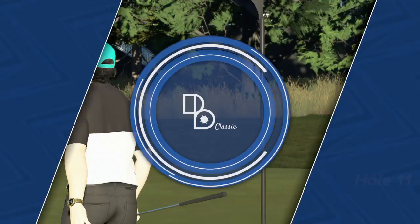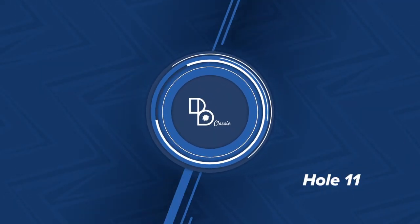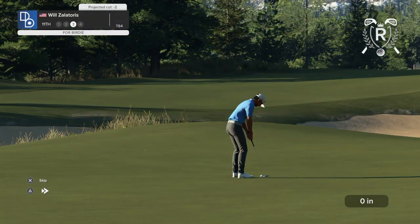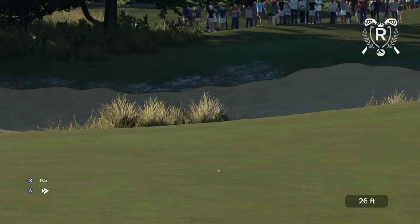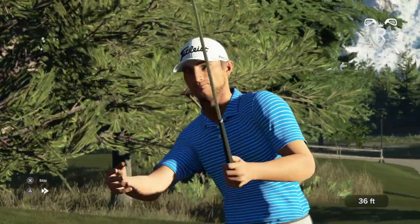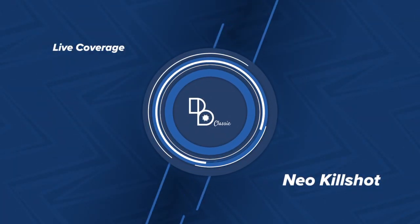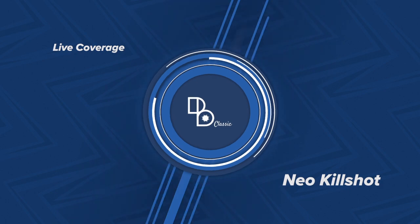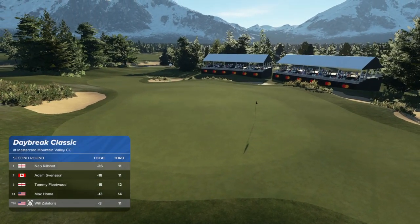Why don't we catch up with Will Zalatoris? Birdied their last hole. Now, long-range putt coming up here. It'd be good to make a bomb, wouldn't it? This for back-to-back birdies. Well, that'll help you move up the leaderboard. Yeah, that is not what you want to come up against mid-round, mid-rivalry. That was mean. Our current leader is enjoying an 8-stroke advantage.